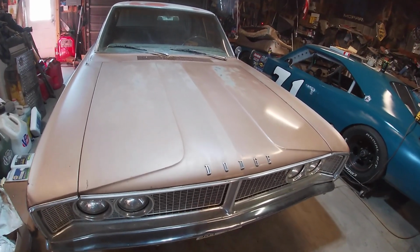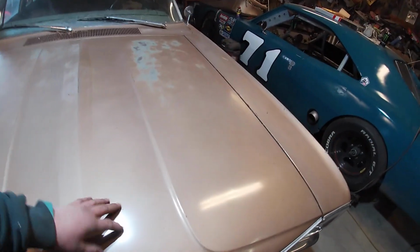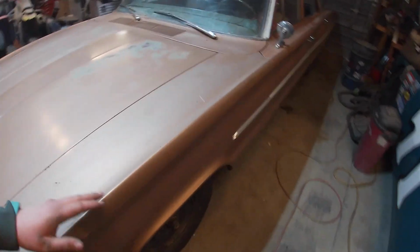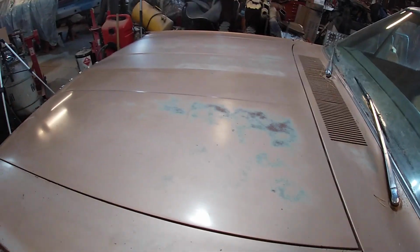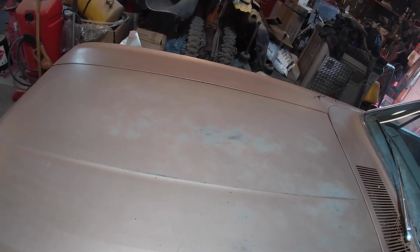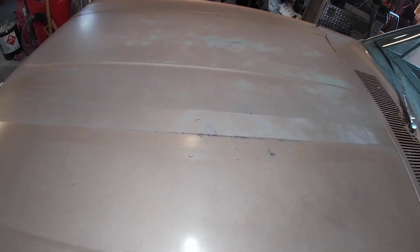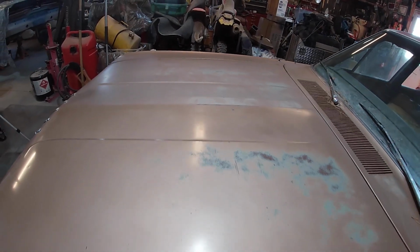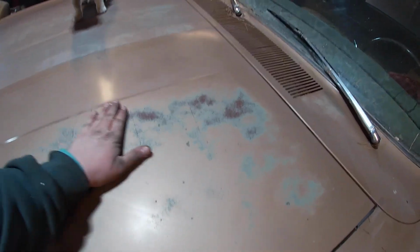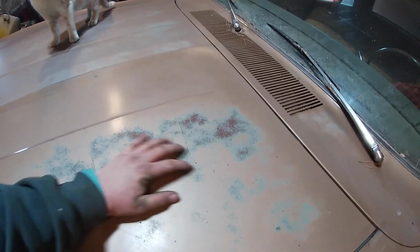Beige Mist Metallic, I think, is one of the names for this. You know, Dodge, Plymouth, Chrysler always has a different name for whatever manufacturer they are. But yeah, this looks awesome. You can see the dull side over there, you can see the tape line, and then we go to shiny over here.